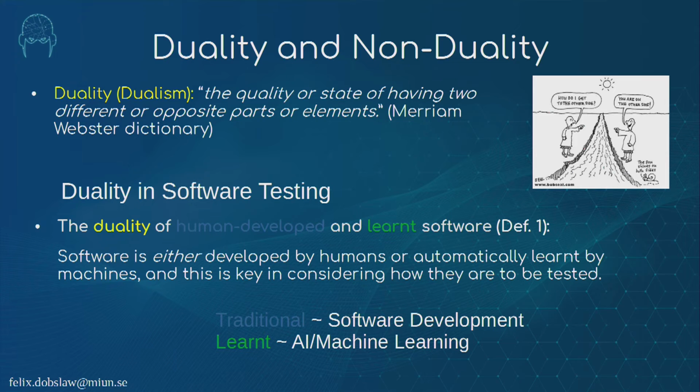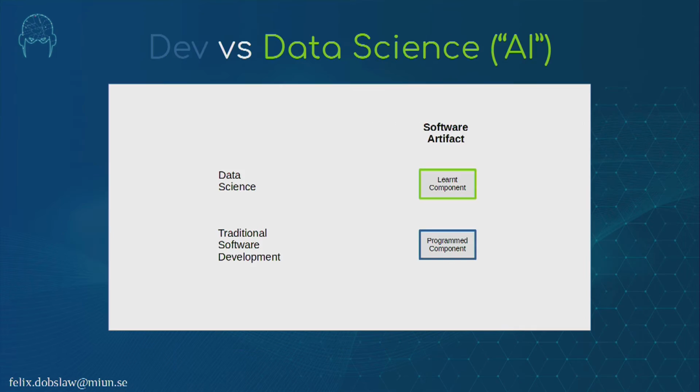And we can say that software is either developed by humans or automatically learned by machines. So there's two different starting points. And this is key in considering how they are to be tested. So that makes a major difference in how we actually do our testing procedures. What we are trying to see then is, are there commonalities? So here on the right-hand side, where you have the software artifacts, you have a learn component and you have a program component.